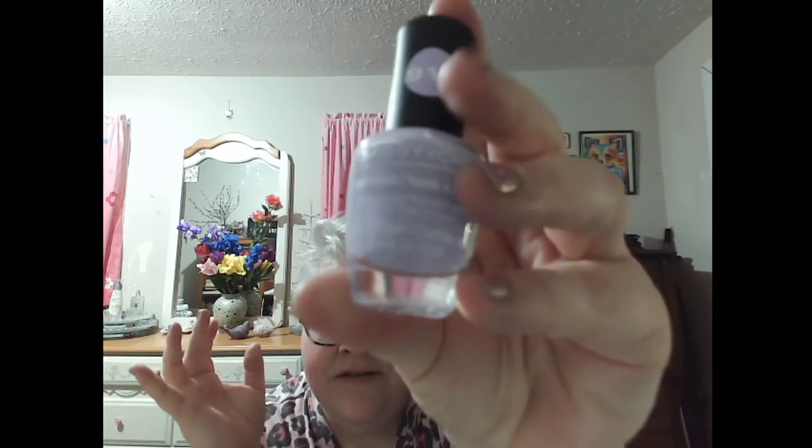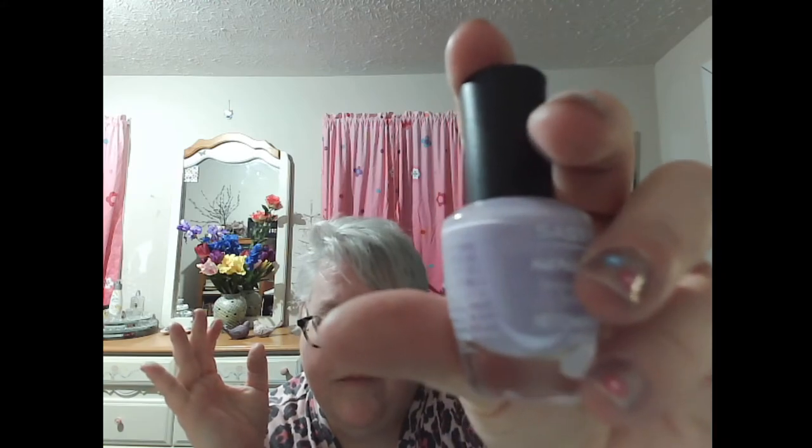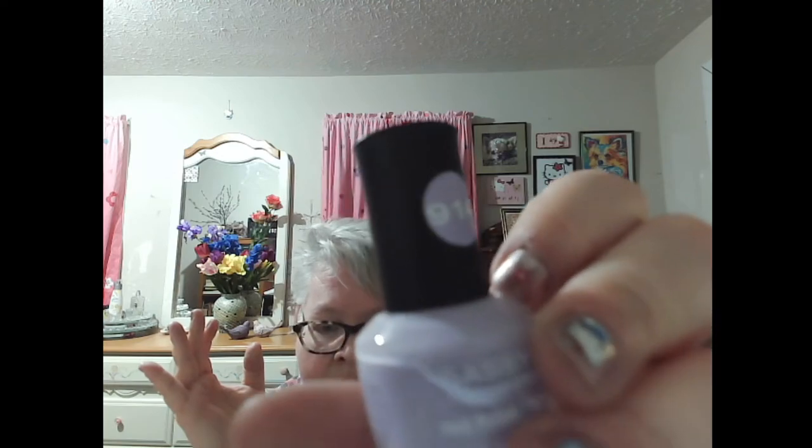And then I found this matte Sassy and Chic nail polish. It's 914. It's a very, very pretty, very pale, like lilac color. 914. Like I said, it's a cream. It's not a metallic and not a glitter. It's a cream. Okay, so then I needed a top coat.